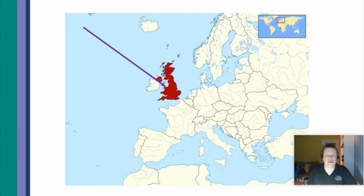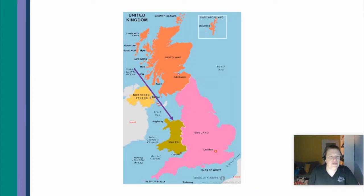So here's a map of the UK, located in northwestern Europe. And this is a map of the UK with its constituent nations of England, Scotland, Wales and Northern Ireland. Conwy County Borough Council is in Wales. It's important because we do have different environmental laws and legislation, social care, statutes that carry on in Wales. That is different to England.